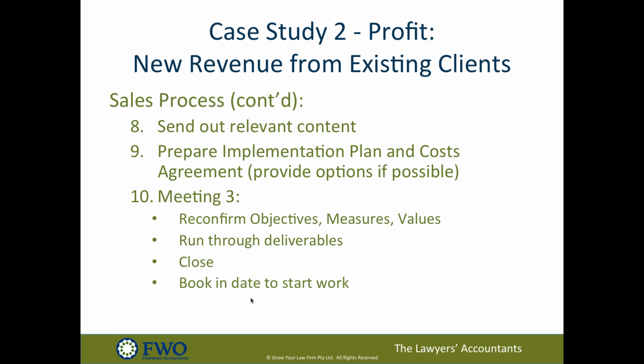Look, sometimes in these meetings, depending on what the urgency is, you need to be able to get from meeting 1 to meeting 3 within that one meeting. You've got to use your judgment. But generally, where you're proactively going out and making clients aware of their needs, you need to give the client space over time to absorb the information.